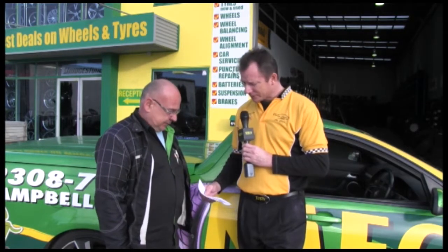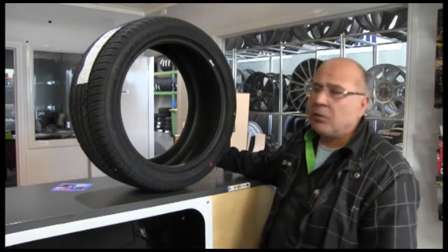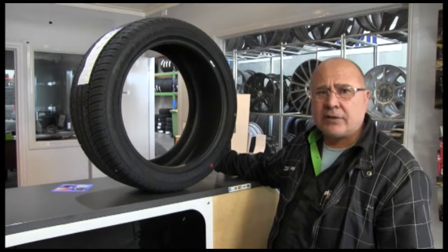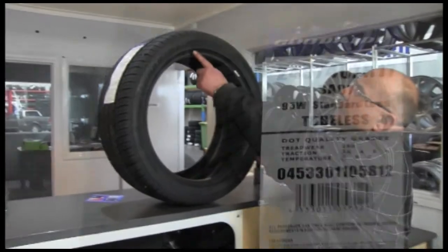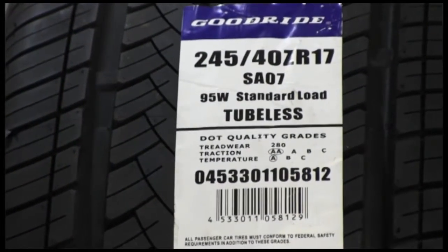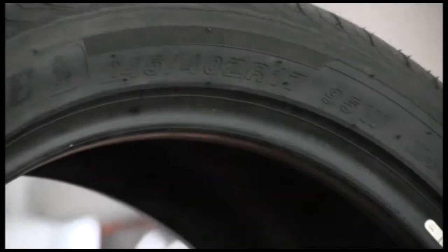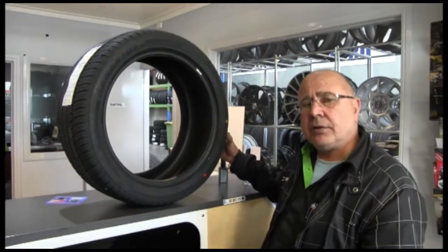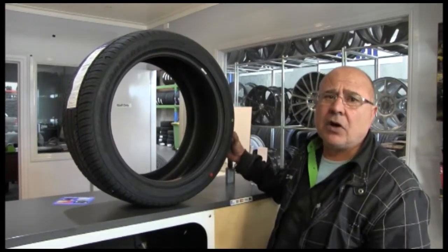Now, we're going to go into a little bit more detail about what the tyre sizes actually mean. Most important thing that I'd like to show people out there is where they can find their tyre size on the actual tyre. If you have a look closely here on the side near the rim, it's got a size and it says 245 40 ZR17. Now that's the actual size of the tyre. That's what we need to know when people ring us up, because we ask what size tyre they've got and they don't know. But this is the easiest way. It's on the tyre itself.